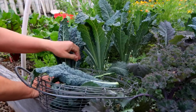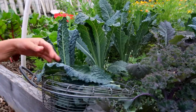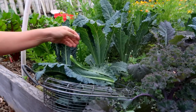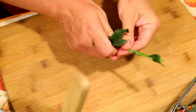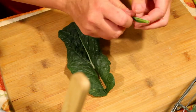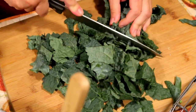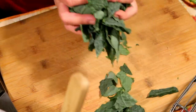This is a perfect dish to use that dinosaur or Lacinato kale. It's really too tough for fresh dishes, but it's perfect for roasting in the oven. It turns out really crispy and flavorful. Of course, you want to remove the really tough stems. And then just chop it up and add it to those roasted vegetables.